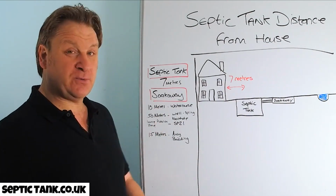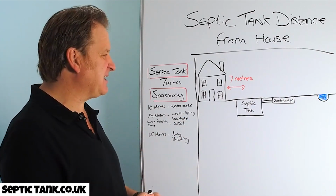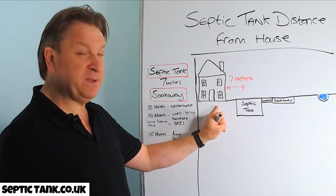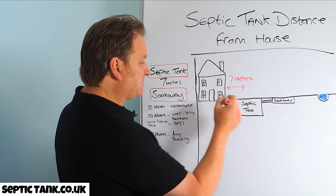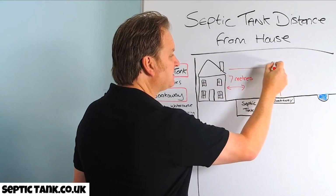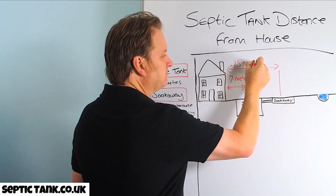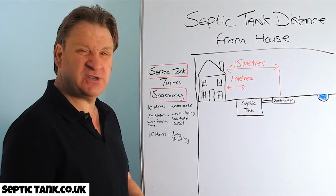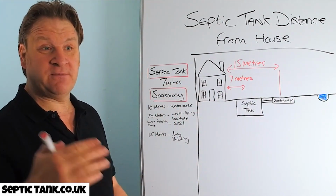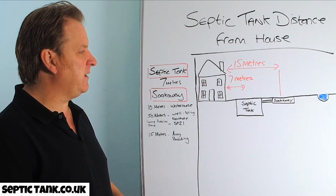So now what about the soakaway? Well, that's got a few more rules and regulations attached to it. How far does a soakaway need to be from a building? Building regs state that the soakaway needs to be at least 15 meters from any building, which is about 45 feet. So whether that's your building, your neighbour's building, an outbuilding, anything like that, it has to be 15 meters away.